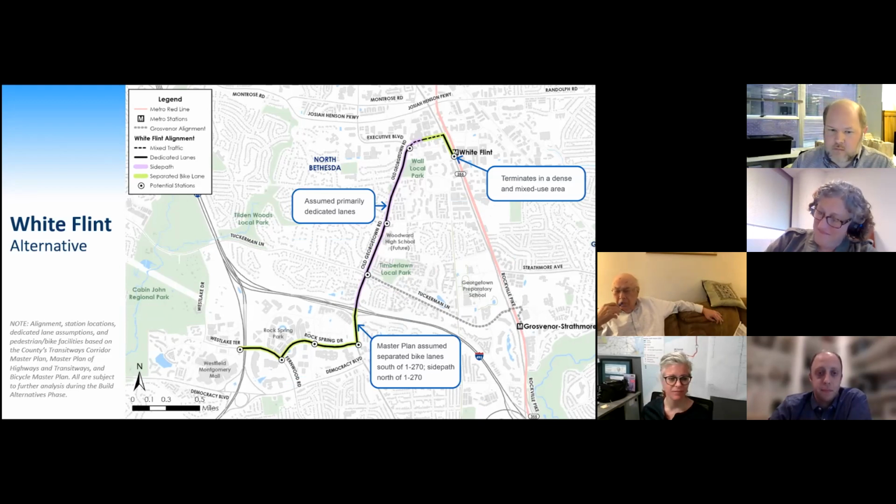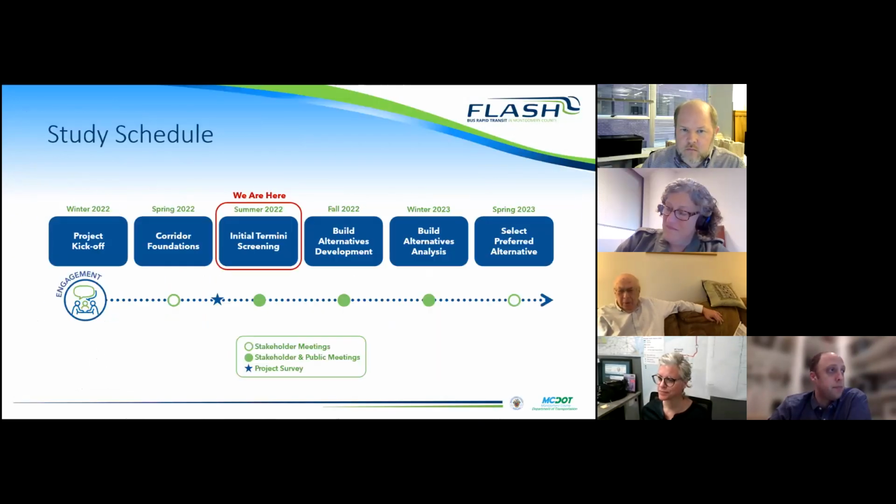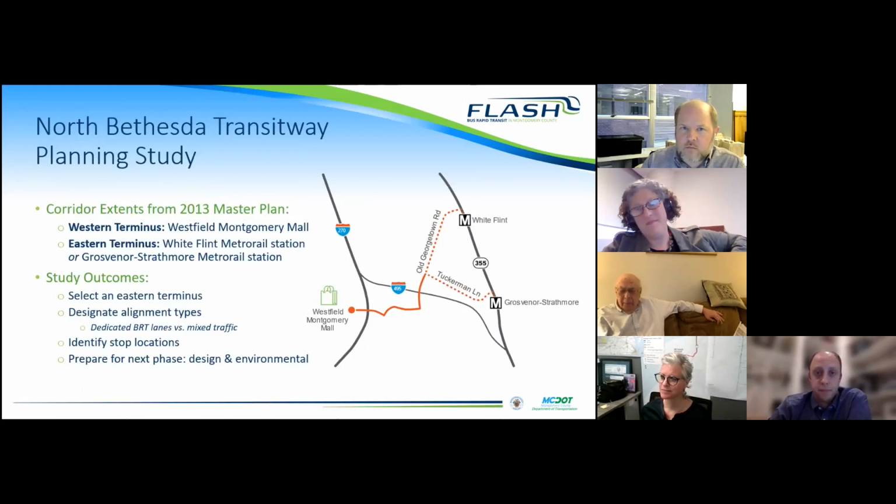I missed the first part of the meeting. What are we evaluating here? Are we looking at a new BRT line, a bus line connecting to the 355 BRT? Just a little bit of context on what the last half an hour's discussion has been. And if you're on a phone, I don't know if you can see any of the slides that we're looking at.